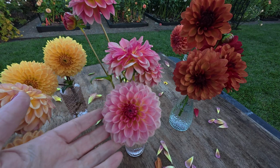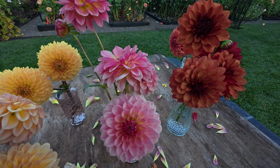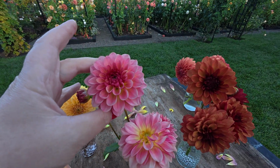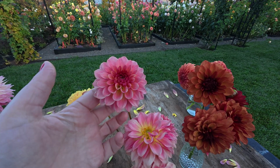So she's a formal decorative dahlia. She gets about 4 feet tall, and the blooms get about 4 inches across. I would say it stayed on the smaller side, maybe about 3 inches across. Some of them did get a little bit bigger, but definitely a nice tight form. This is probably the stage that I would pick it right here. You can see it's starting to open, but it hasn't really opened all of the way.